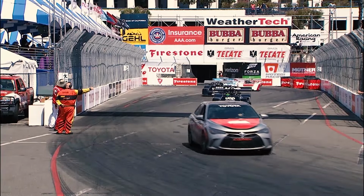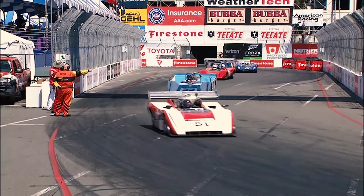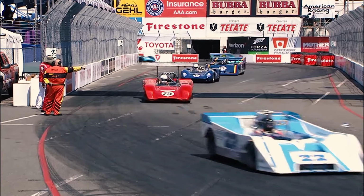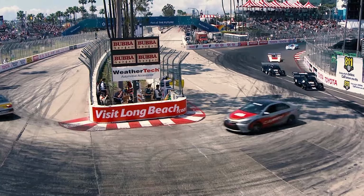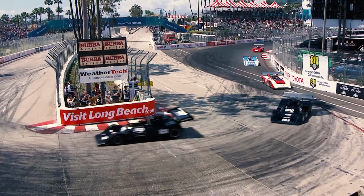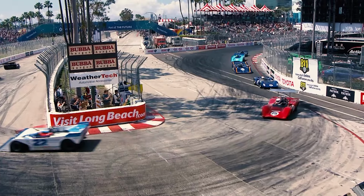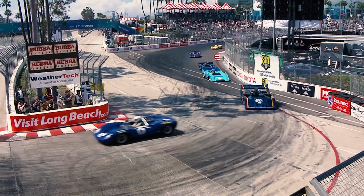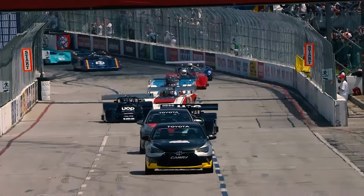All right, the field now up into, headed towards the hairpin, Route 10. And on to Shoreline they come. Those of you in the grandstands on Shoreline, let's make some noise and show them some color. Take your hat off, wave it at them. They can see you in those grandstands. Thank you so much. You guys are so good.